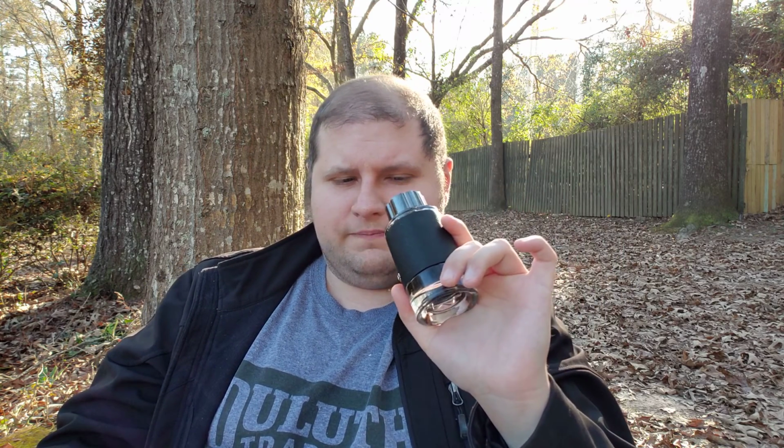So what are my final thoughts with this fragrance? I think even despite the longevity issues, despite the performance issues, I still think it's worth buying, especially once you can get it for about 40 bucks, maybe less. Maybe one of these days it'll creep down to the $30-$35 range. This is a solid fragrance.